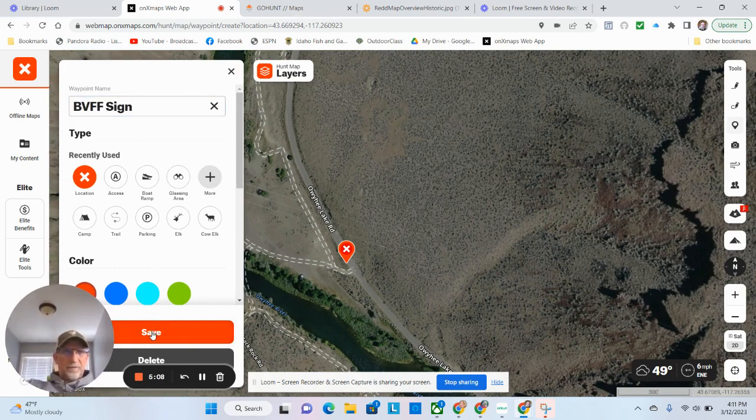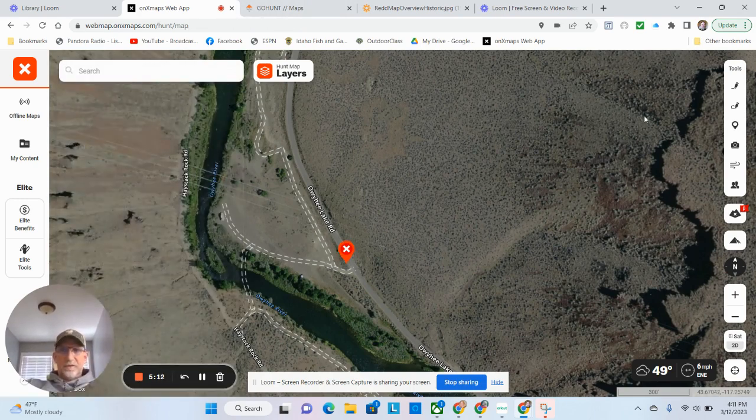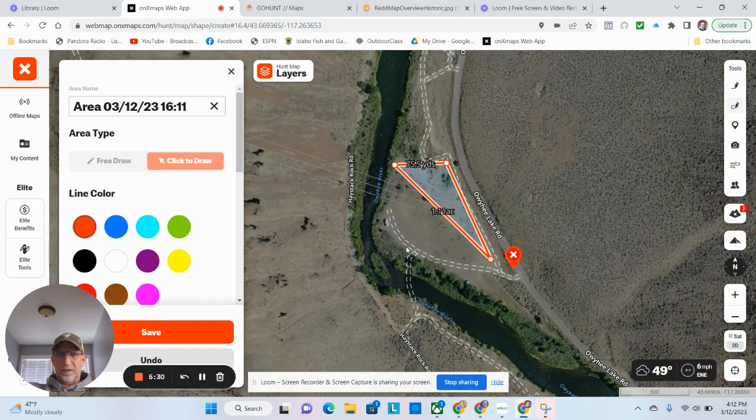And I can save that and go from there. The other thing, another interesting tool, is that I can also draw a shape or a line. To do this, I can start by, let's say I wanted to have an event held here and have everybody meet here. So this is a 2.6 acre area.